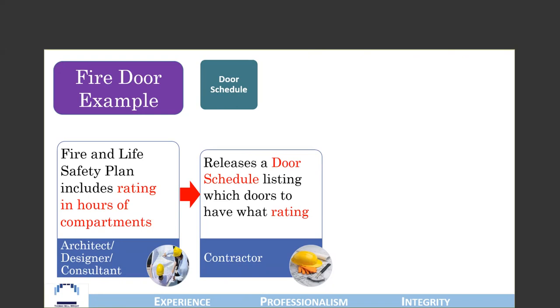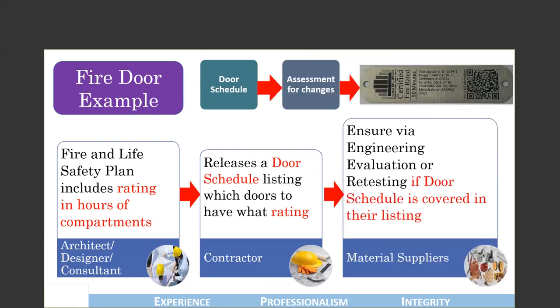Let's take an example that you may have a list of 500 doors. These 500 doors need to comply with different specifications and different requirements, and the tender could go out to 5 or 10 or 15, or maybe just a single fire door supplier. It is up to this fire door supplier to demonstrate the capability to comply with the complete fire door schedule. And this is where the role of the certification body comes in.